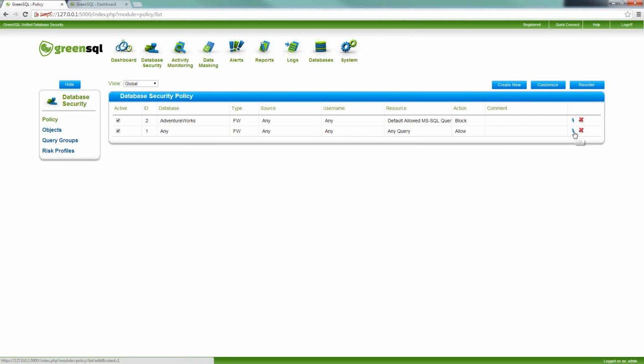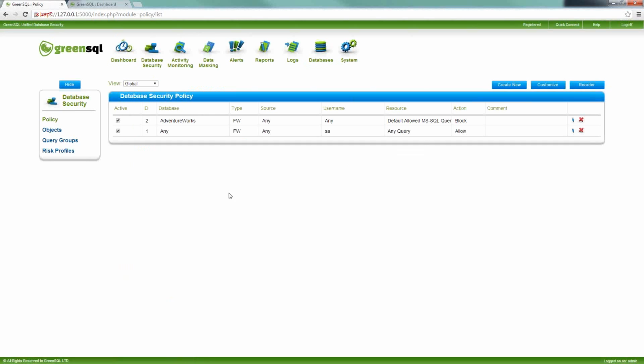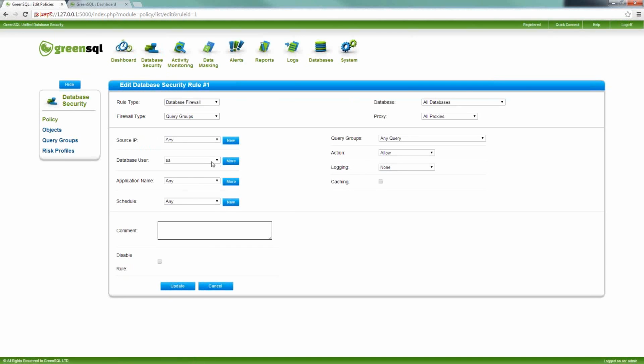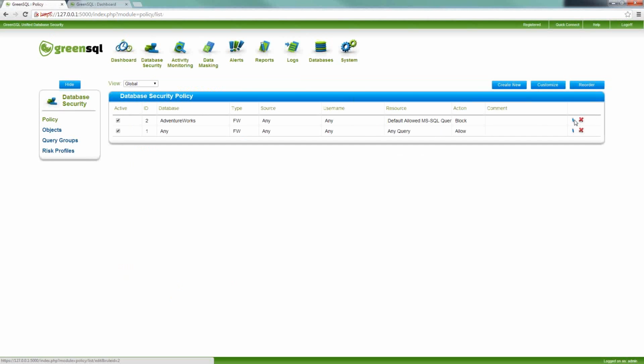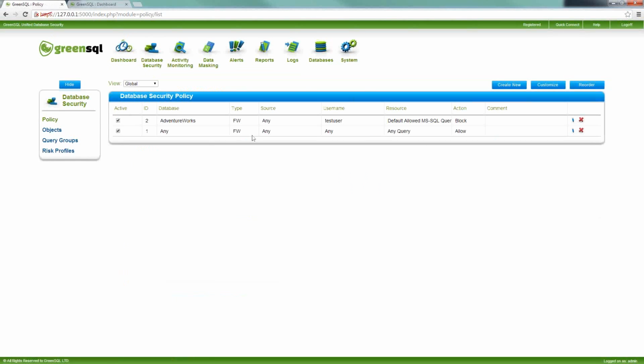And the other rule will allow any queries just to the SA user. So actually my policy right now will allow everything. Sorry, I did something wrong here. It will be for everyone. And here I will say that I want to make sure that the test user can't run the commands that I executed before that have been stored in this query group. So right now my policy says that the test user won't have access to execute the queries in this query group, but the SA or any other user will be able to run anything they want.